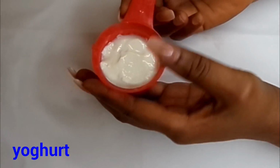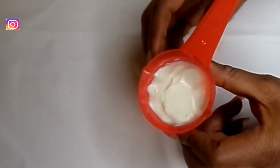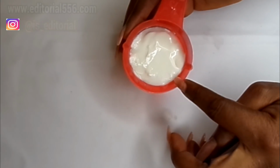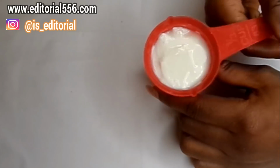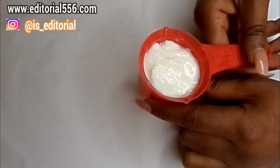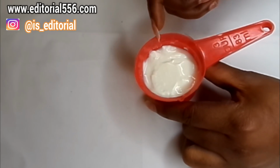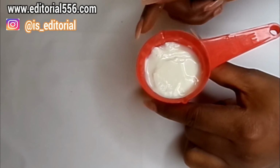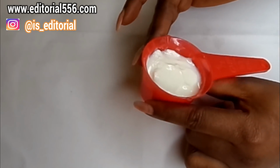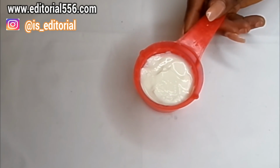All right, let's dive into the video. For a super glowing and shiny skin, you're going to be needing yogurt. Now you're going to be needing unsweetened yogurt that does not actually contain sugar. It contains lactic acid, which helps to increase the skin elasticity, and it therefore helps in slowing down the process of aging, removing wrinkles and fine lines, and it helps to leave your skin glowing, youthful and younger.